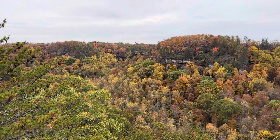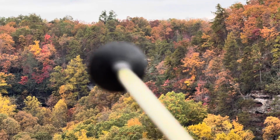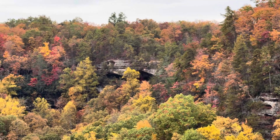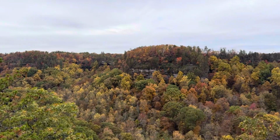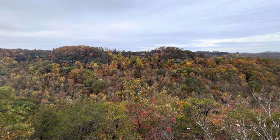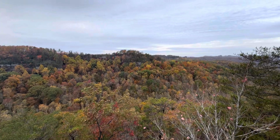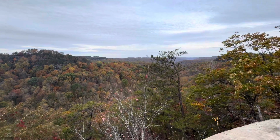Once again, looking back over to the left, there's Star Gap Arch once again. And look down over Star Gap Branch. This is Star Gap Branch Overlook 2.